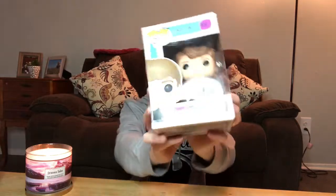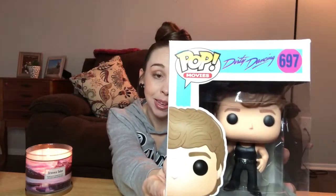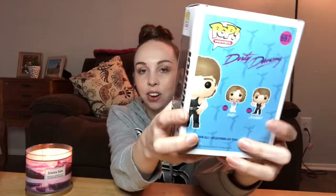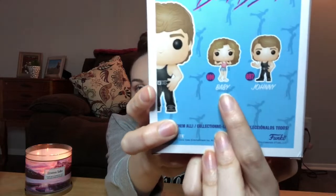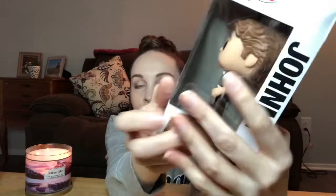Which also goes with this, when I was in California in February, my mom got this for me, and it's the Funko Pop of Johnny. So I have this up on my dresser in my room. Not only does it remind me of my mom in California, which is why I love it, but it's my favorite childhood movie. We had tried searching for Baby, you can see on the back, but we couldn't find it. But I'm definitely on the hunt for the Baby Funko Pop. So cute, love it. And I'm not a huge Funko Pop collector. I have a few mini ones, but this one I felt like I had to have.